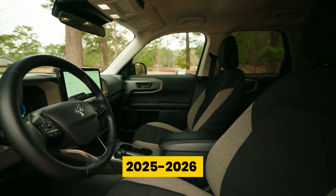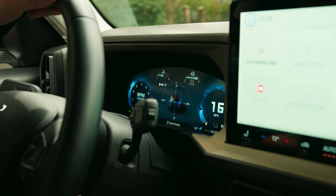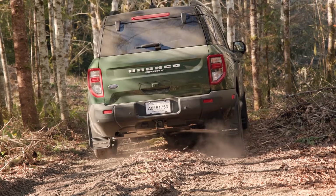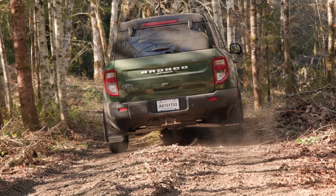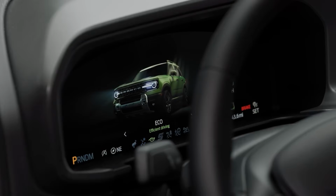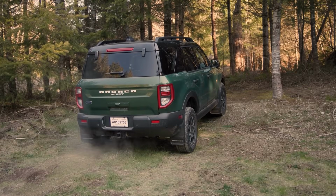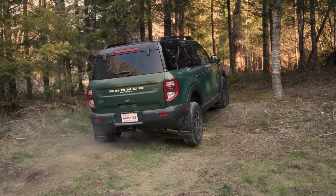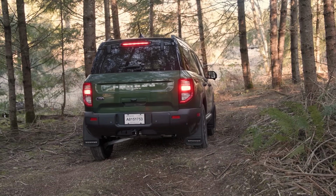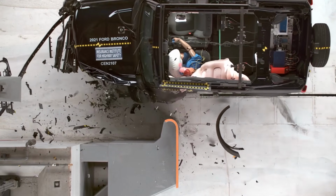On certain 2025 to 2026 models, the dashboard display can fail to start up, leaving the driver without a speedometer or warning lights. Imagine driving at 70 miles per hour and having no idea how fast you're going or if your engine is overheating. While the Sasquatch package adds off-road capability, the base structural engineering remains a concern. It's an SUV that looks rugged on the outside but lacks the internal hardware to protect backseat passengers during a high-speed highway collision. If you're a parent, that marginal rating should be a deal-breaker.